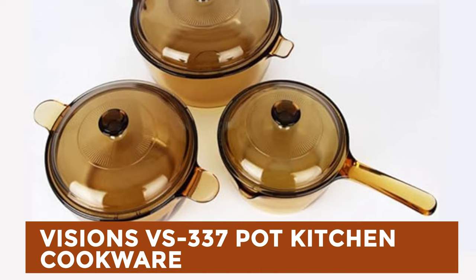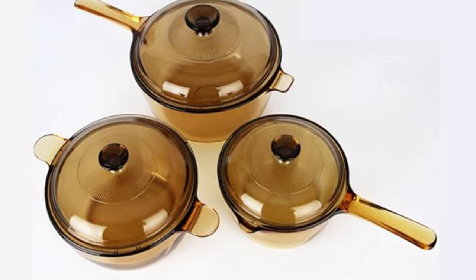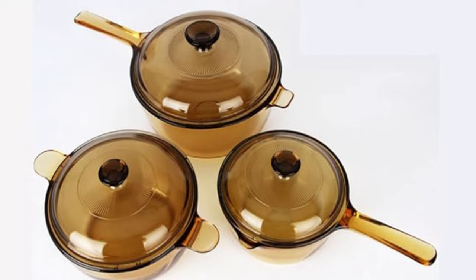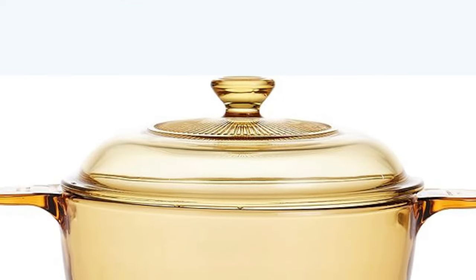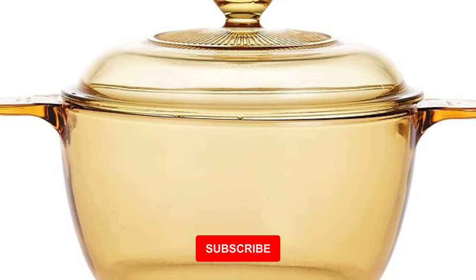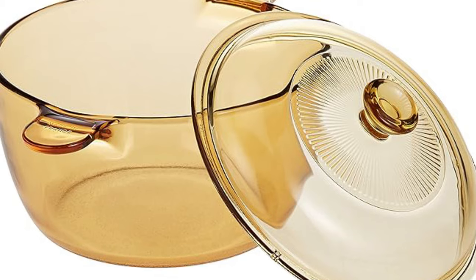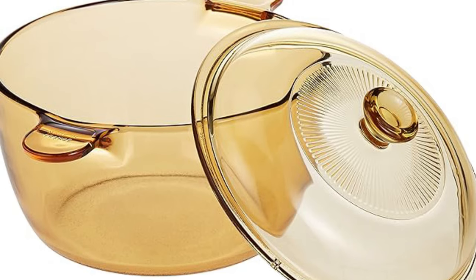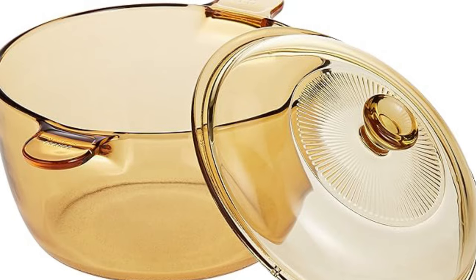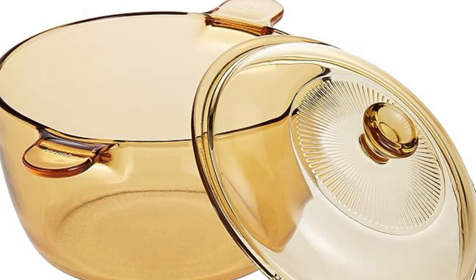For a seasoned home chef, this next product would be too good to turn down. Vision's Versus 337 Pot Kitchen Cookware. The Vision's Versus 337 Pot Kitchen Cookware is renowned for its durable cooking with excellent heat retention, thanks to its construction from 100% thick-walled pristine borosilicate glass. This three-piece set, varying in sizes and grips, is celebrated for its non-stick ceramic and stainless steel composition, ensuring a versatile cooking experience across different cooking environments. Its eco-friendly glass ceramic material further enhances its appeal, making it suitable for a wide range of cooking methods while being easy to store due to its stackable design.